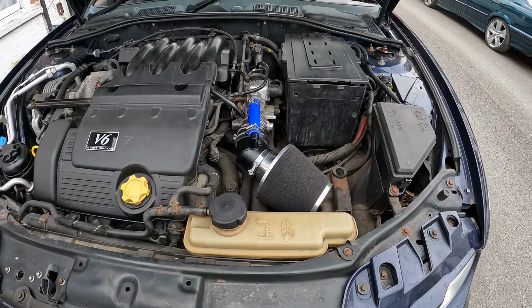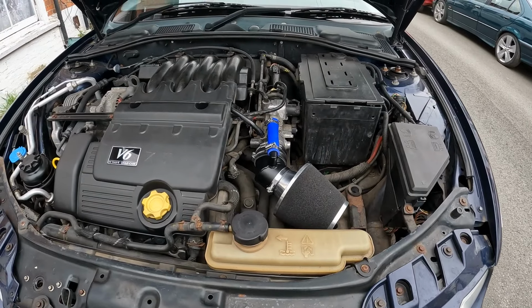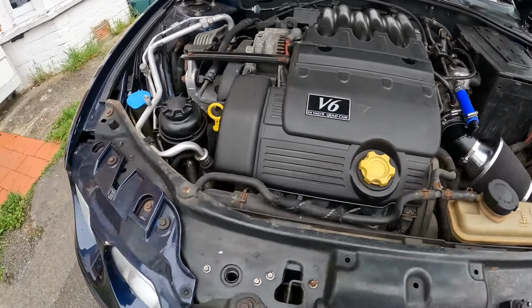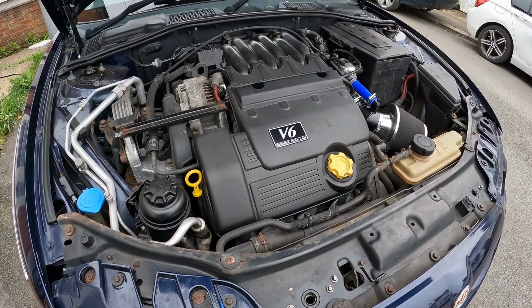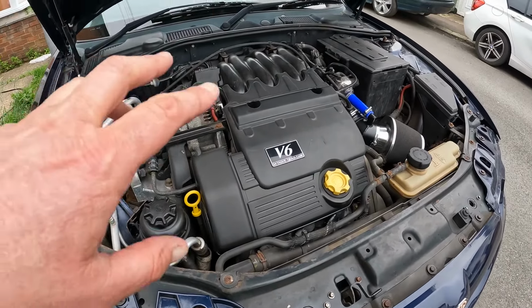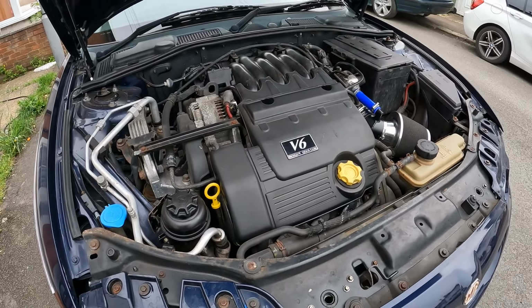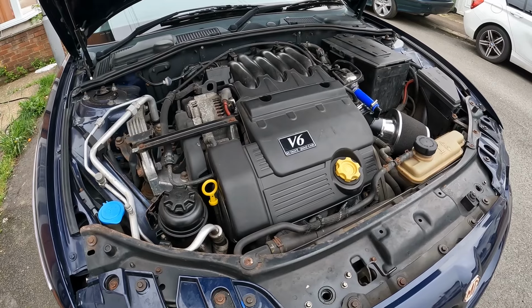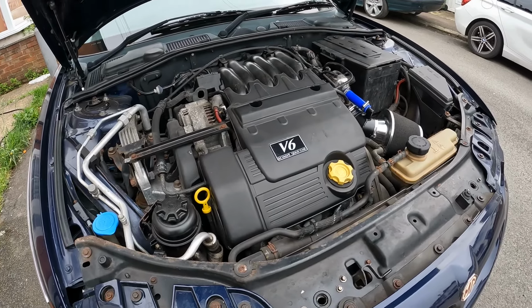One thing that's going to happen to this car in just over a week is it's going to go on the dyno at Force Tuning, so we shall see what it's actually putting out, because I don't believe this is the original engine for the car. I think this is a reconditioned unit. So we're going to get it on the dyno and see where it's at, and if necessary give it a bit of a boost.